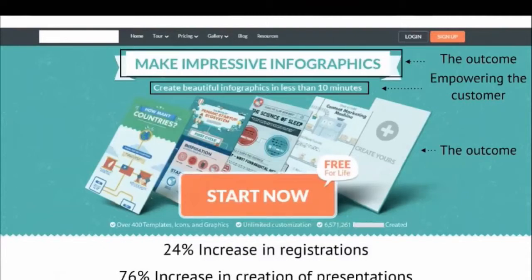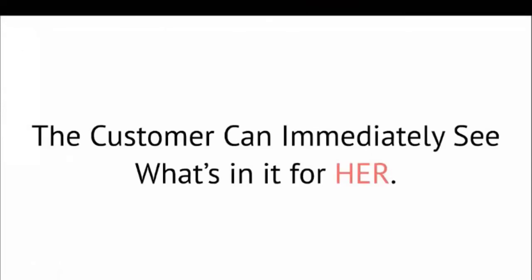So we're creating a habit. We're helping people understand what's in it for them. We made it about them. So we made it about the customer. We understood what they were looking for, what they cared about, and the customer can immediately see what's in it for her.